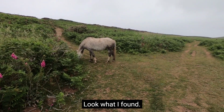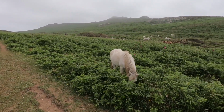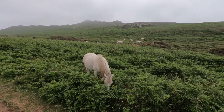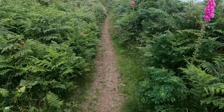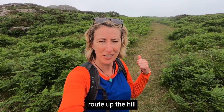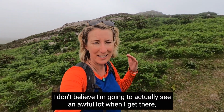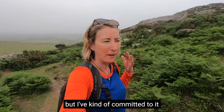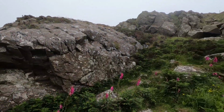Some beautiful wild Welsh ponies. So I believe that this is the route up the hill. Because of the mist still sitting here, I don't believe I'm going to actually see an awful lot when I get there. But I've kind of committed to it. And nothing ventured, nothing gained. So we're going to go for it anyway. See what we can see.